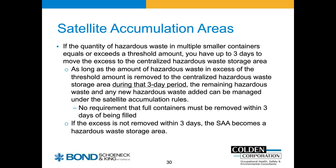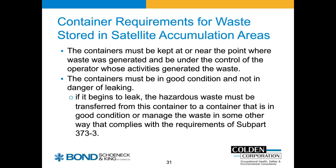Because if you don't remove it within the 3 days, technically that satellite accumulation area becomes a hazardous waste storage area. Again, depending upon whether or not you're a large quantity or a small quantity generator, this is where we get into more sophisticated management responsibilities. Now, there are container requirements, as noted.